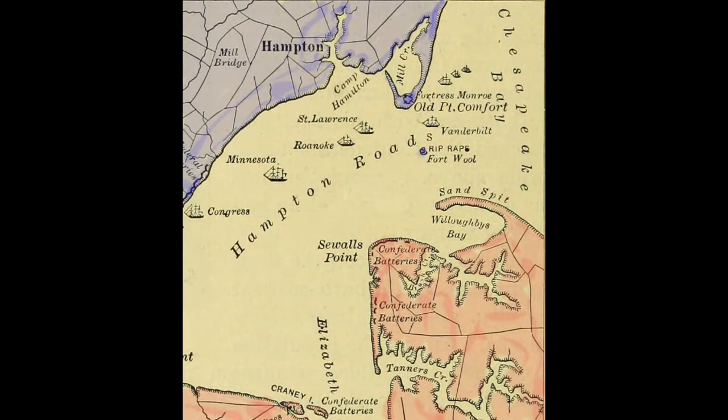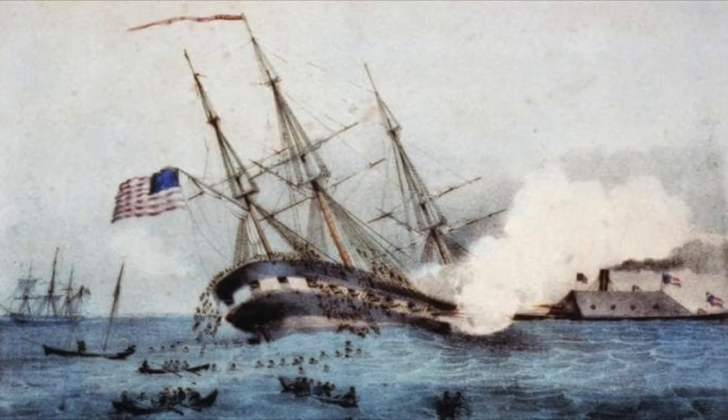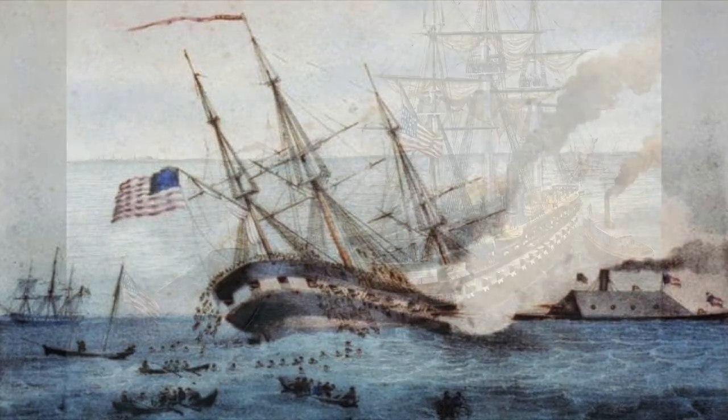So here's the site of our event. Hampton Roads is the waterway that separates Norfolk from Hampton. And the Union Navy was at the north part of this map, and the Confederate Navy was at the bottom part. So the Merrimac went out to attack the northern blockade, and the first ship it sank was the Cumberland. It rammed it, and you can see on the right the Merrimac coming in, ramming the Cumberland. It also burned the Congress, so it was a big loss for the Union Navy.